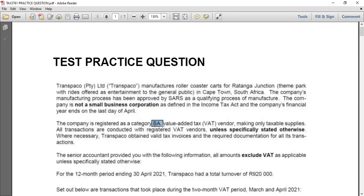Even month, that is the second month, fourth month, sixth month of the calendar year, that is the report in February, April, June, August, October, and December. If it was a Category A, they also report two-monthly, but they use the odd months. That is the first, third, fifth, seventh, ninth, and 11th. That is January, March, May, July, September, and November. So this one, considering that this is a Category B, they will be reporting in February, April, June, August, October, and December. All transactions are conducted with registered VAT vendors.